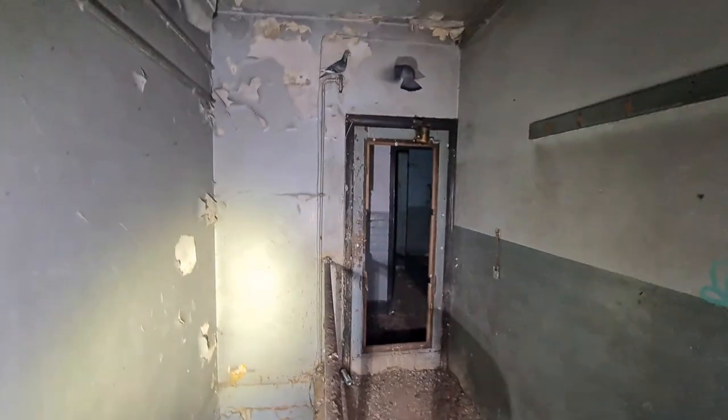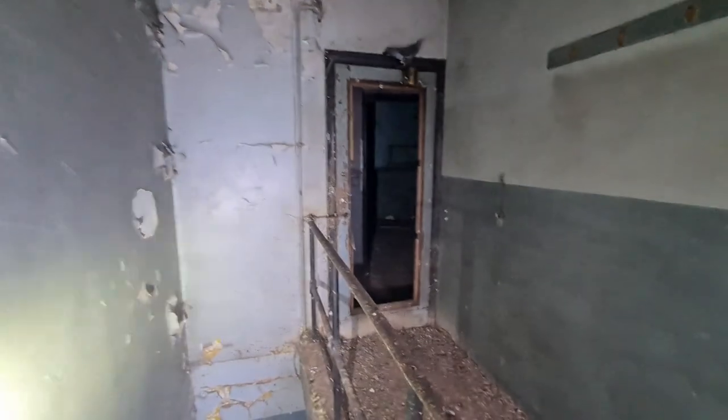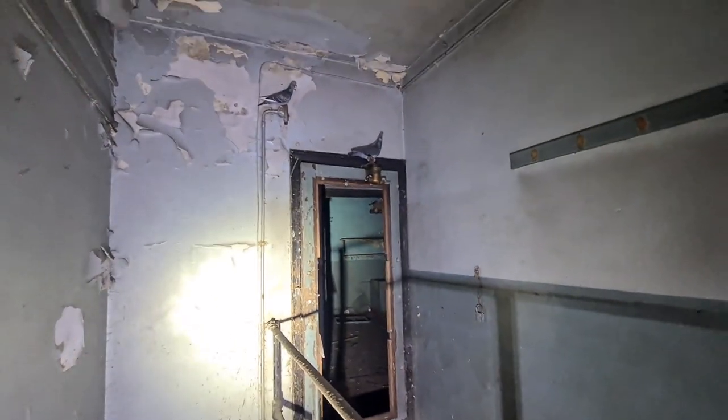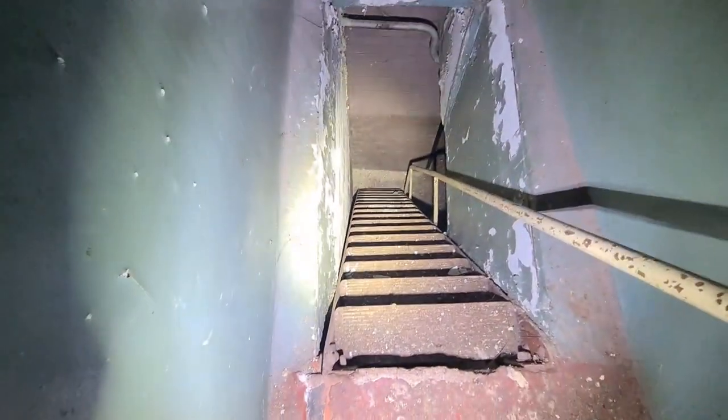Wow, another pigeon. Hello, mate. I'm going now so you can have your house back to yourselves. I'll see you all again soon. You dirty buggers. Don't know where that goes, folks. Steep old ladder that is.